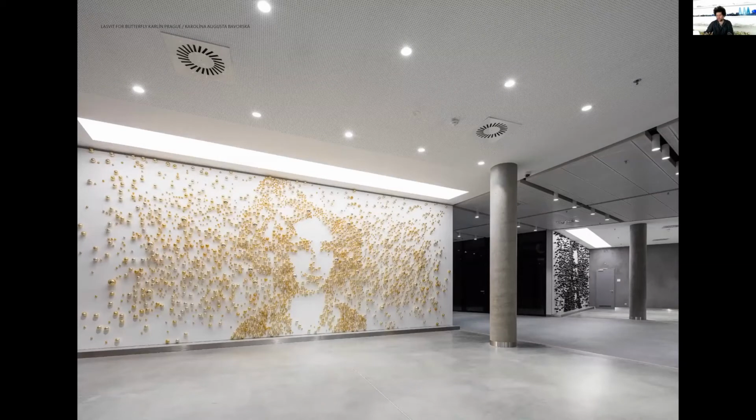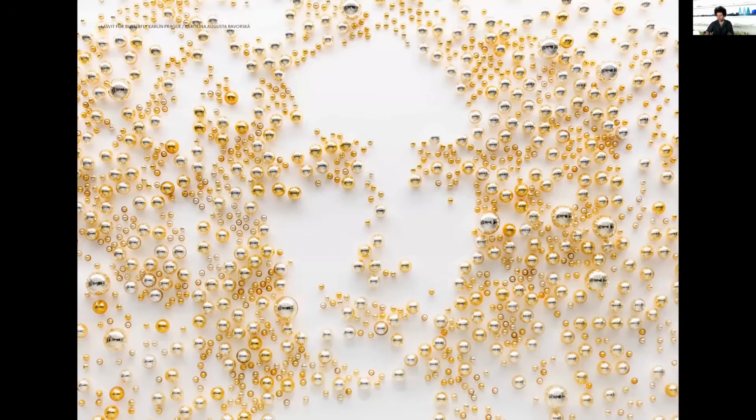These are the details, the bubbles. If you look at it from the front, you see the realistic portrait of her. And once you are moving around, the whole installation becomes abstract, because you see just a huge block of bubbles remaining as an abstract field filled with bubbles.